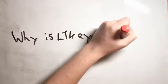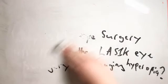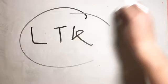Why is LTK eye surgery less effective than LASIK eye surgery in managing hyperopia? Before I proceed with my model, let's establish what LTK is.